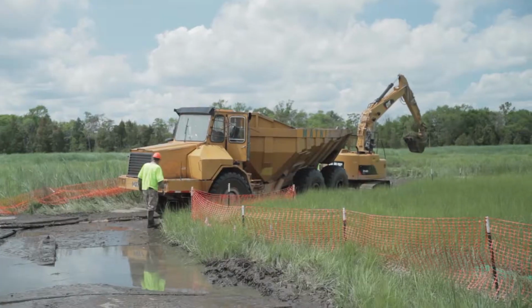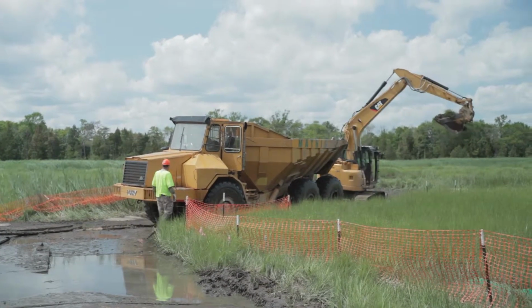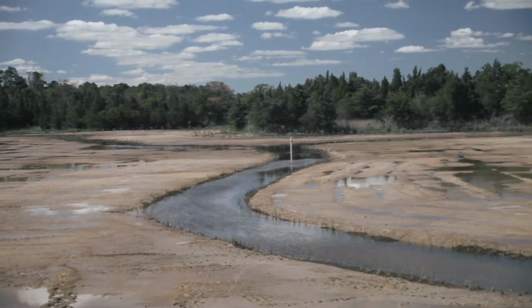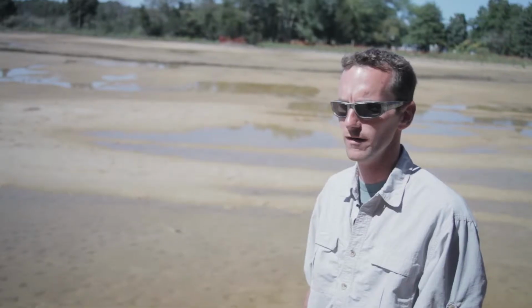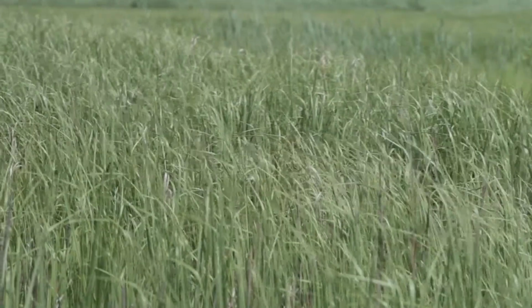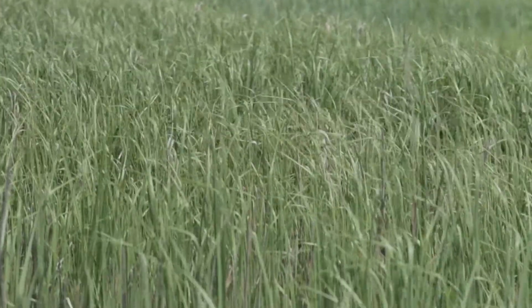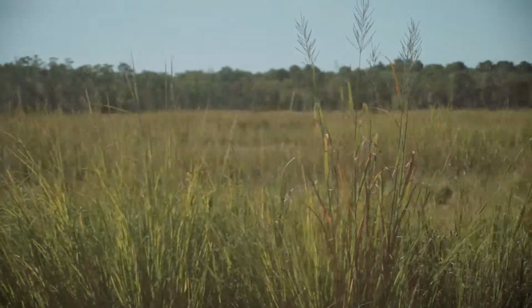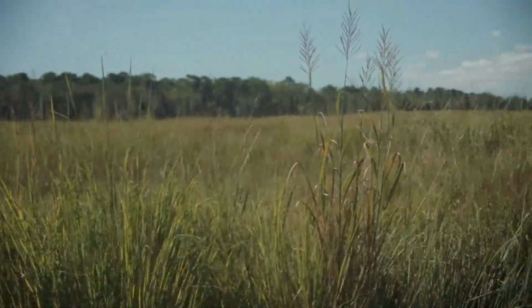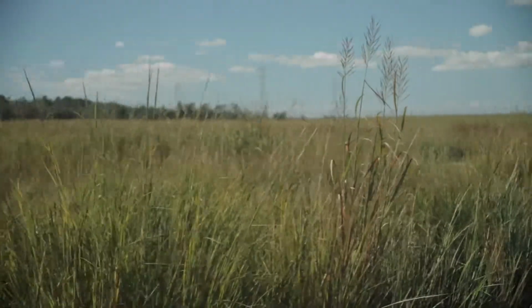The areas that we're looking at right now had the most excavation, and this is what we turned into our tidal marsh area. This upcoming spring it'll be planted with a variety of species tolerant of salt water, such as Spartina alterniflora, which is salt meadow cordgrass, Spartina patens, which is salt hay grass, giant cordgrass, which is Spartina cynosuroides.